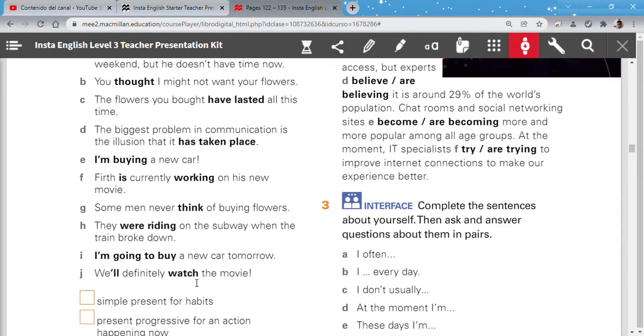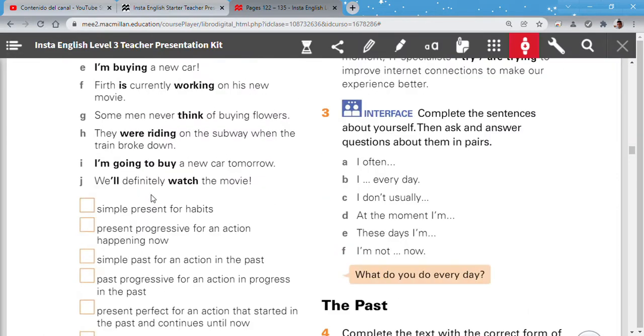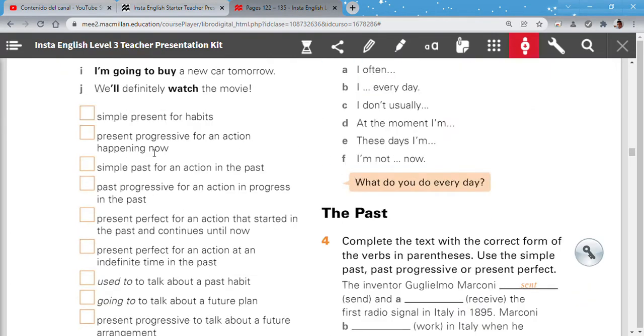definitely watch the movie. Here, for example, I have many different topics. And here we have the respective tense use. For example, the first choice could be simple present for habits. Then we have present progressive for actions happening now. Simple past for actions in the past. Past progressive for actions in progress in the past. Present perfect for actions that started in the past and continue until now. Present perfect for an action at an indefinite time in the past.